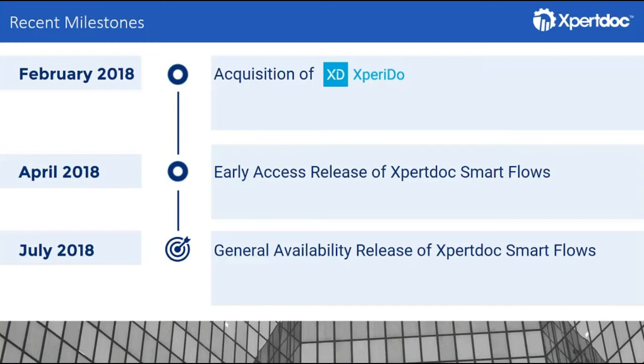So the first fruit of that acquisition is that we released something new, which is XpertDoc Smart Flows. And XpertDoc Smart Flows, as a matter of fact, is the successor of the Experto solution for Dynamics. So it replaces Experto going forward. When the acquisition took place, it was almost finished, but really the Canadian team has sped up the release and has really taken it to a higher level.